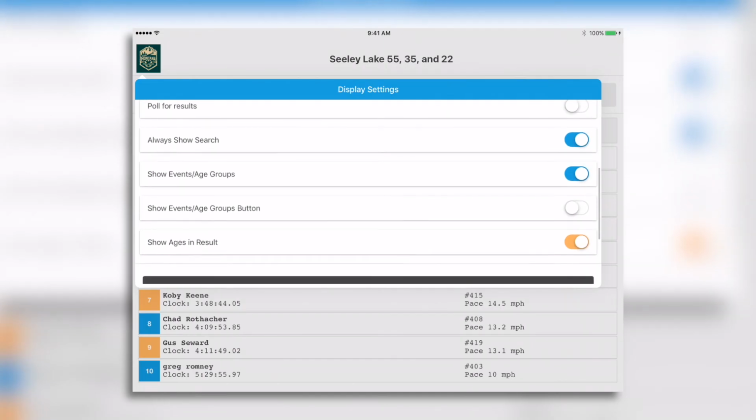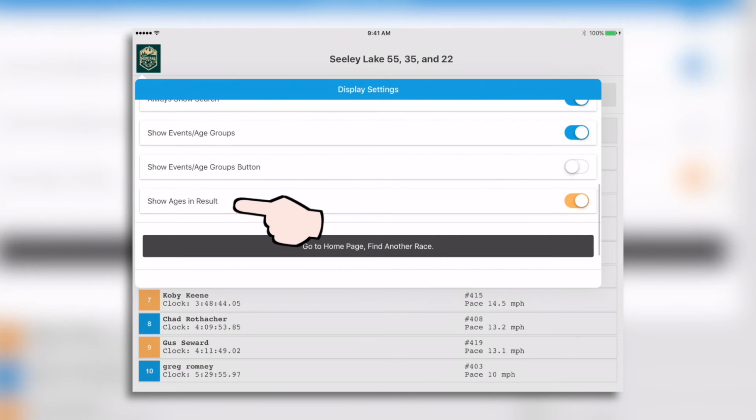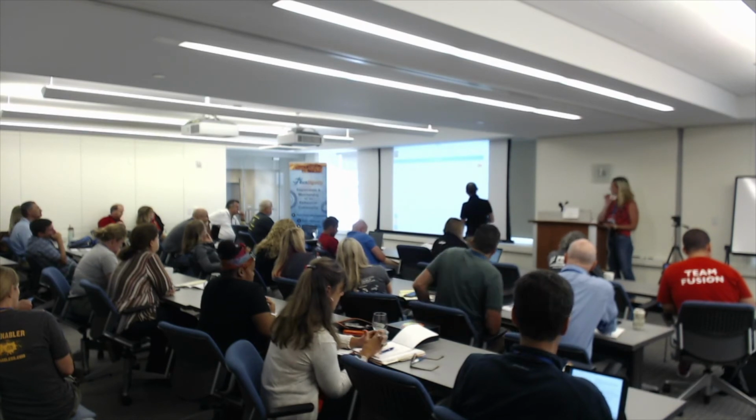We also have some other configurations for the display: showing a search, showing events/age groups, showing the events/age groups button, showing age and results, and some other things. So yeah, that's pretty much it for the results app.